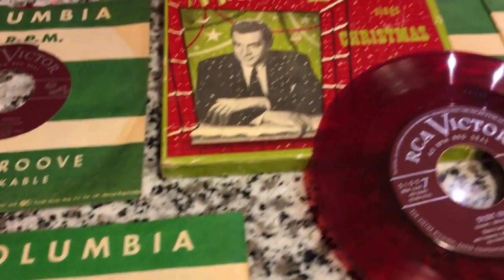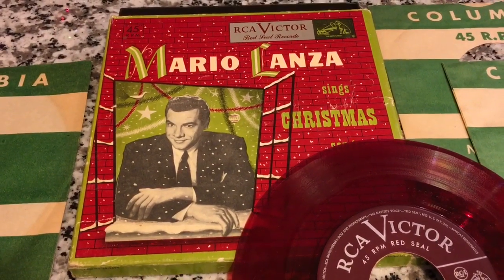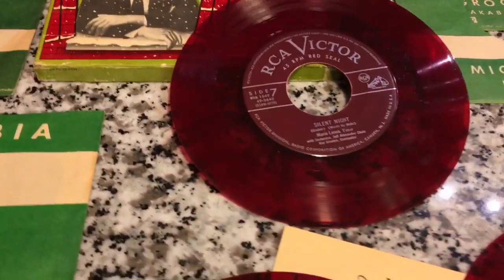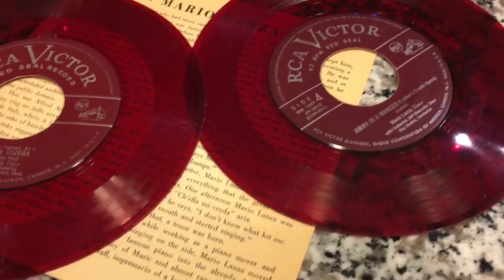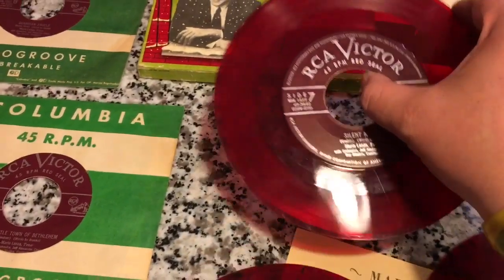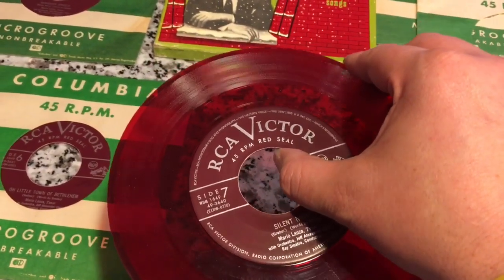And Mario Lanza, of course, star of many different projects, was known for that beautiful tenor voice, specializing in operatic music with sort of a pop flair. He was actually the inspiration for some of the Three Tenors and a lot of operatic voices that came after. Now, these records, as you can see, are this beautiful translucent red. They are just gorgeous, you guys. You can still see the rainbow sheen on that playing surface.